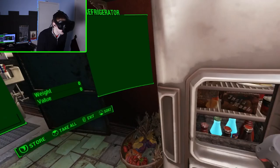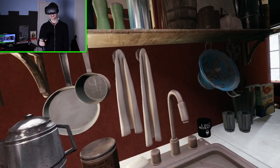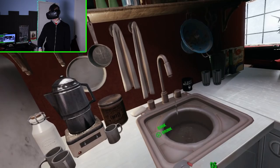What have we got? Premium dark roast coffee. Oh yes, that's true. Ellie loves her coffee. Can we use the sink actually now? Think about it. Is the sink functional? We can. We can go ahead and drink from the sink. Fantastic. Nectar of life right there.